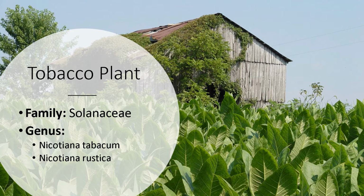Where to start? What more logical place than with the tobacco plant? For those of you who couldn't get enough biology, botany, taxonomy, trivia, and my terrible attempts at pronouncing Greek and/or Latin, the tobacco plant is within the family of Solanaceae. The two genuses include Nicotiana tabacum and Nicotiana rustica. Nicotine is present in the plant in varying quantities and is thought to be a naturally occurring insecticide.